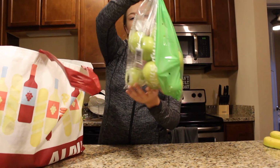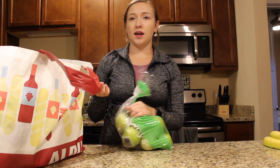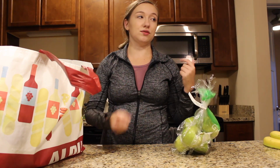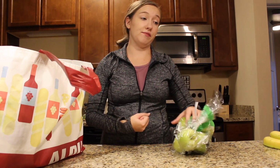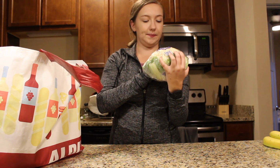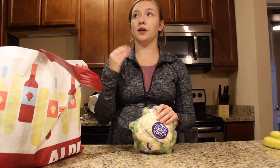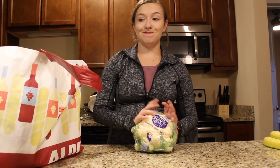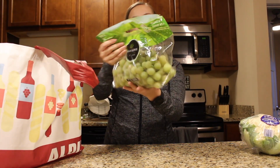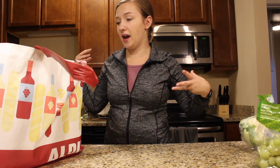Next, we got some green Granny Smith apples. Apples are just like a great snack and treat. Especially on the go, if I'm ever running late, it's nice to just grab one and have it as a snack for later. Next, we got some cauliflower. I like to cook up some broccoli and cauliflower for meal preps. It's really good. Oh, it just broke. We got some green grapes. Another nice snack to have.